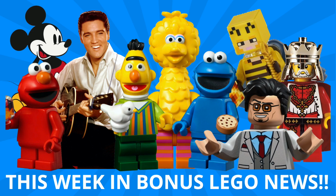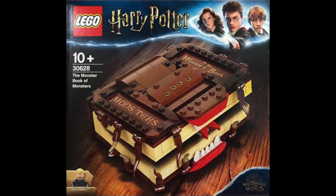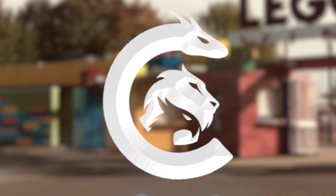Today we're talking This Week in Bonus LEGO News, where every Saturday I bring you the LEGO stories you need to know. We've got another massive week this week with the reveal of the Sesame Street set, plus more sets coming from LEGO Harry Potter, Minecraft, LEGO Art, and more. LEGO and Adidas are back. Plus, could this mean the return of LEGO Castle?